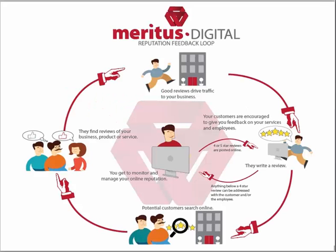The idea is that instead of being at the effect of reviews that get posted online and only seeing them once they've been posted and trying to handle them after the fact, with this system you can be proactive. As soon as a customer comes into your business, you have the system all set up so that you can reach out to them and encourage them to give you feedback on your services and your employees.